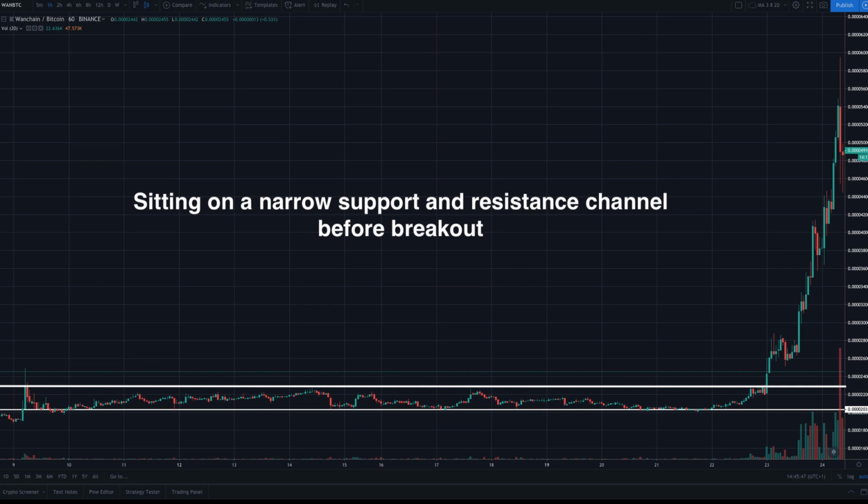The chart in front of us now is for one chain. Now you can see on this particular coin that it was bouncing through a channel of support and resistance before finally breaking out. The trade itself gave over 130% profit after it had broken through the resistance line.